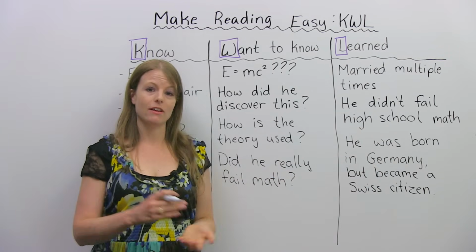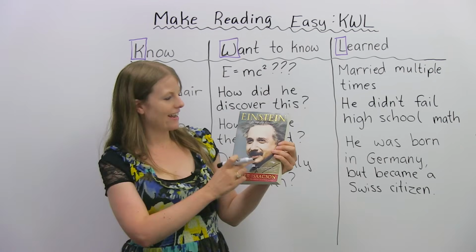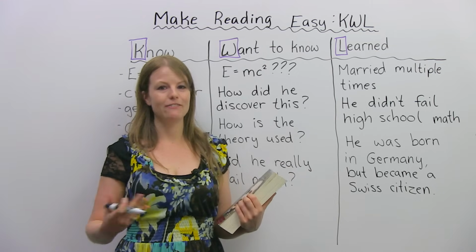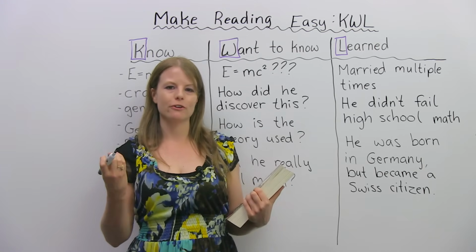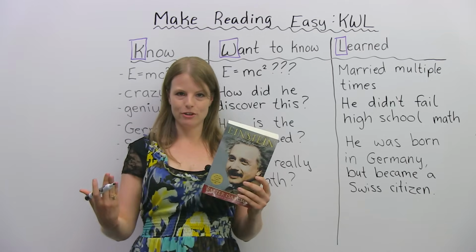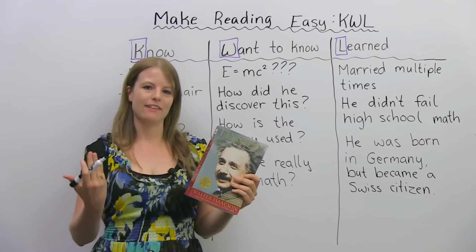Okay, so let's do an example of this method. So I have a book I've been reading. I don't know if you can see that. It's Albert Einstein. Now, I'm not really strong in science, but I'm really, really interested in physics and math. But again, for me, it's a little bit difficult to read about physics because I don't really have a strong background in it. So when I was reading this book, and I'm not finished yet, but as I'm reading it, I'm actually doing the KWL method. So I want to use this book as an example on how we can use this method.